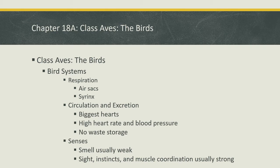And then senses. Usually, the sense of smell is pretty weak with birds. One of the exceptions is the kiwi, I think, that is blind, and so they do their hunting by smell. But most birds have a pretty weak sense of smell. Instead, they usually have a crazy good sense of sight, especially some of the carnivorous birds that hunt from a long way up. They can see at 200 feet the level of detail that we can see at 10 feet.